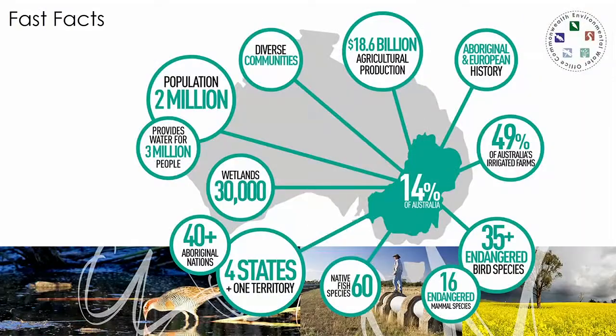You might have seen this slide in the last talk, which is not surprising since I shamelessly plagiarised it from the MDBA. And I'm not going to go through it again, but I do want to use it to make this point that what we're talking about in the Murray-Darling Basin is an environmental program that is set firmly within the context of a large and prosperous agricultural community.